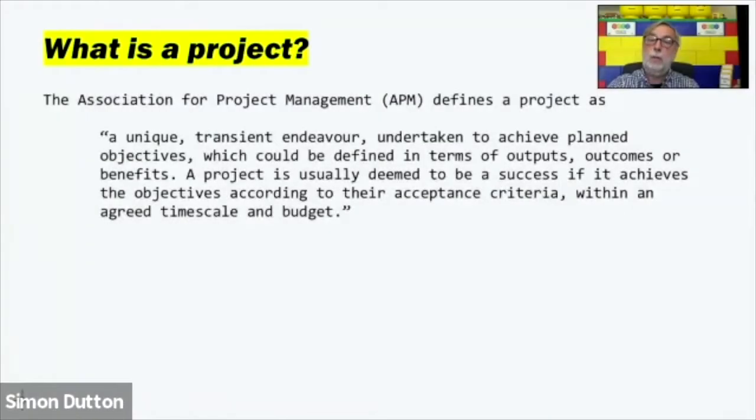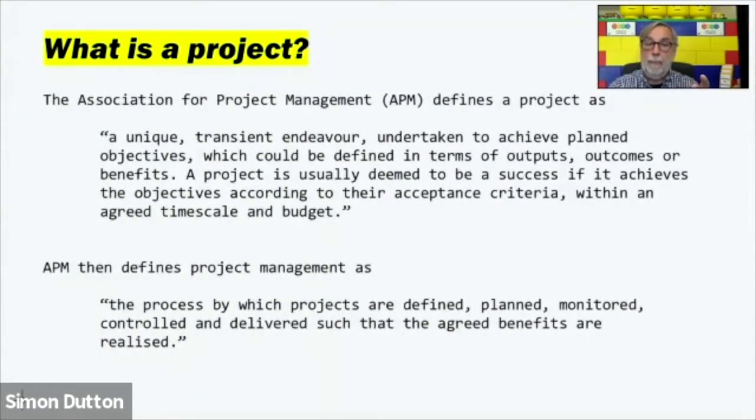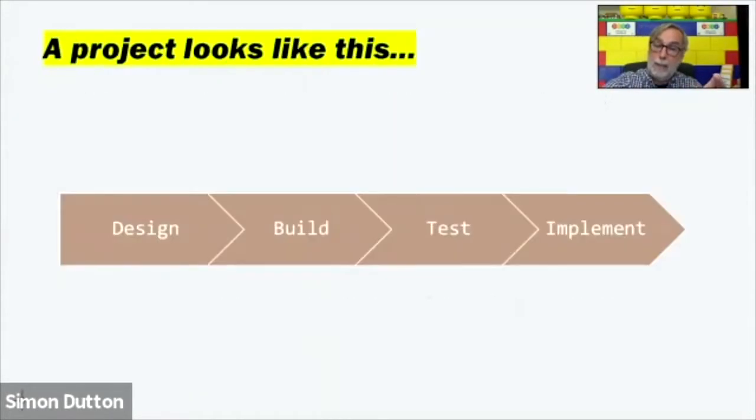What I want to do before we talk about Lego Serious Play is talk a little bit about what is a project. Let's then take a look at what a project looks like. And you'll get bits of this right through today.